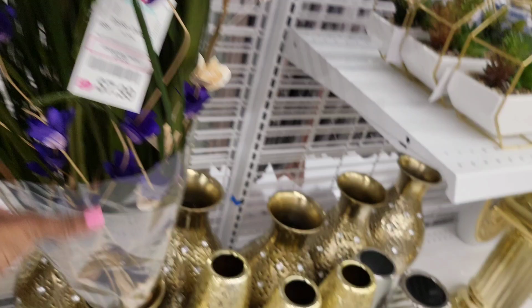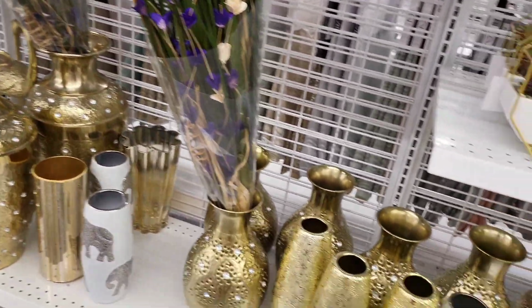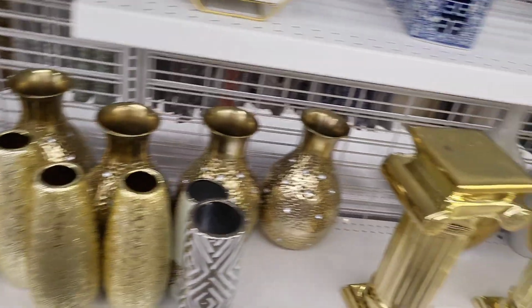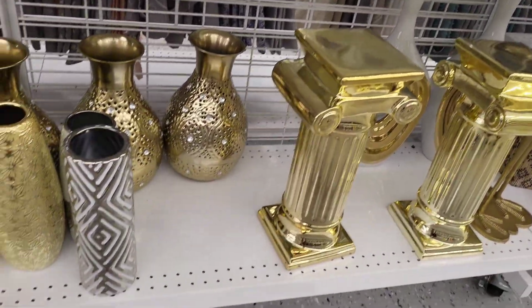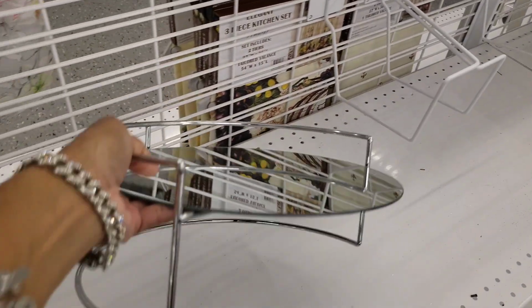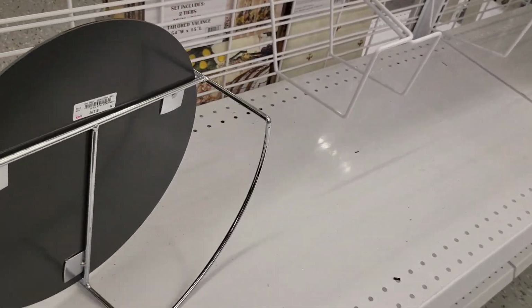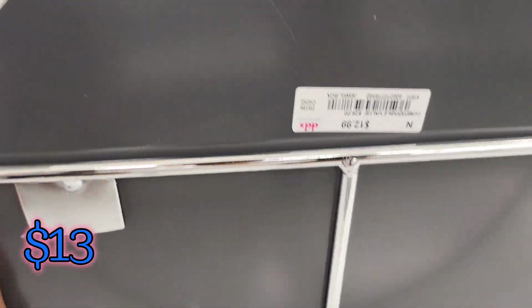Okay, here are some flowers for you to put in a vase if you need to. They have them right there, but you can put it in your own thing, for $8. And that was cute with the purple and the green. So we're just looking at a few of the home trinket stuff to go on your shelves or your table or wherever you want your decor to go. So we're just looking at a few things.